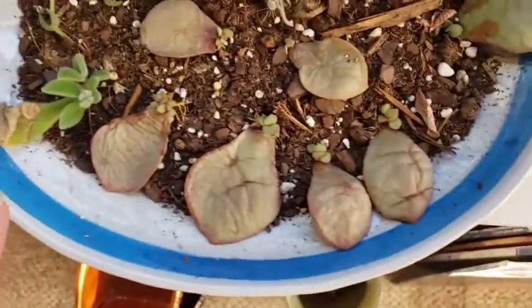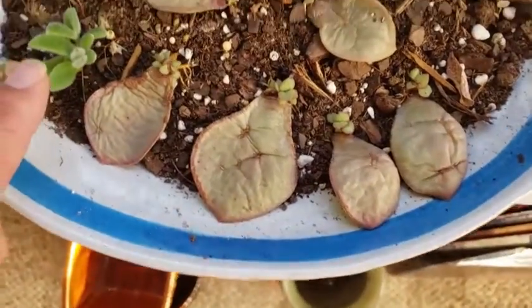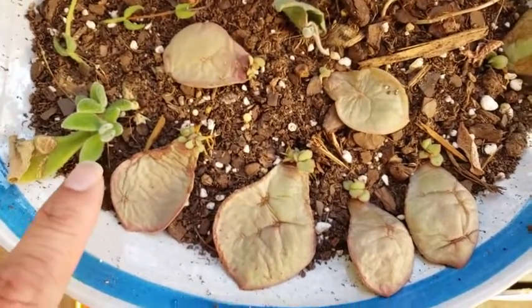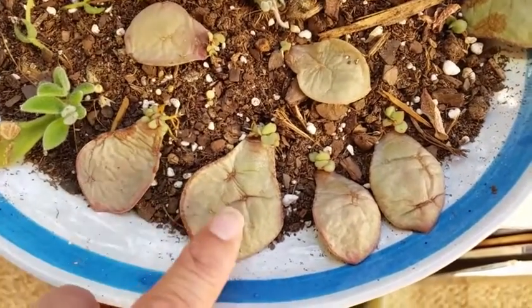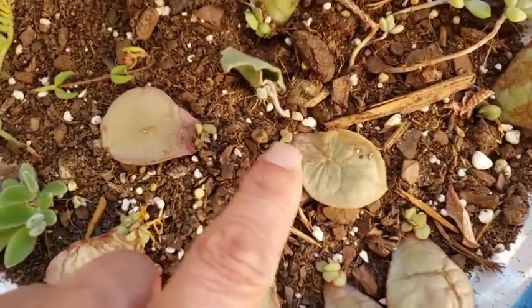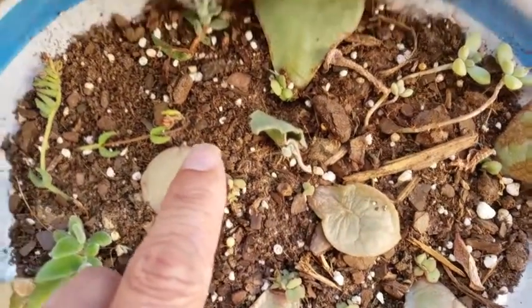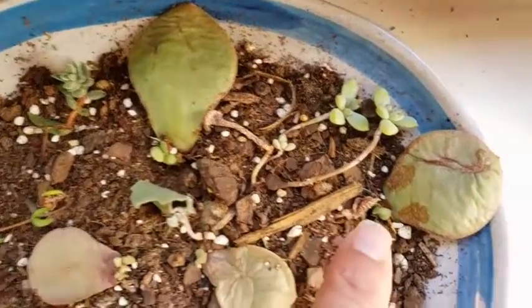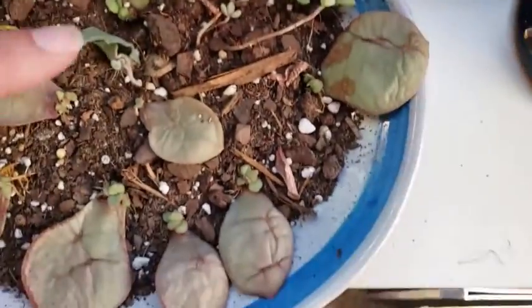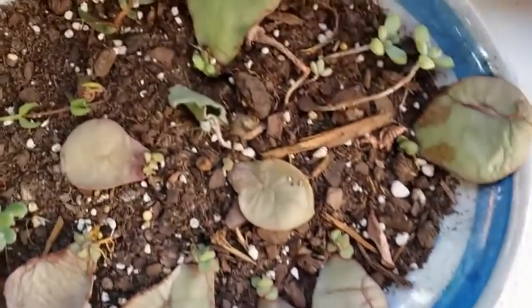And over here we have some of the same. This leaf is doing really, really well. This is a different plant, but then these are from the silver jade, and you can see every single one of them has new plants starting to grow. So that's good, even this one here. And then I have some other randoms that I put in here just because they fell off of other plants.